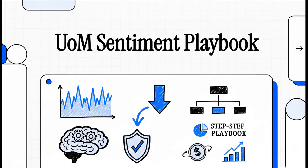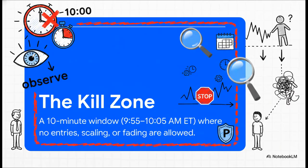All right, today we're going to break down a complete step-by-step playbook for trading one of the most notoriously volatile economic data points out there, the University of Michigan Consumer Sentiment Release. And this isn't about guesswork, okay? This is about executing a professional-grade protocol, minute by minute. But first things first, we have to talk about the most important rule in this entire system.